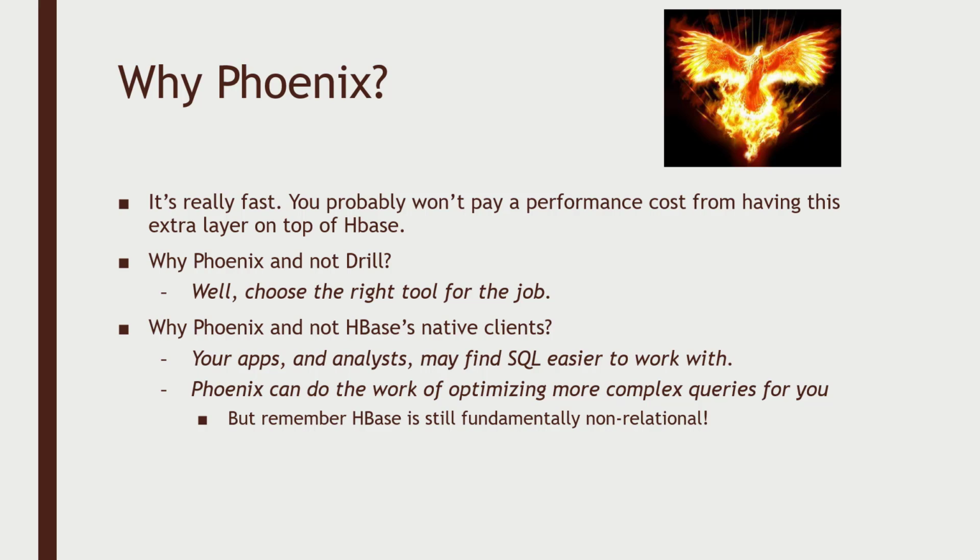Why would you use Phoenix instead of Drill, which can also talk to HBase and gives you a real SQL interface? Well, I don't really have a good answer, but you should always choose the right tool for the job, right? I mean, if you know that you're only going to be dealing with HBase data and you need a SQL interface for HBase and nothing else, why not choose the tool that focuses exclusively on HBase? Odds are the developers that are maintaining Phoenix are paying a lot more attention to HBase optimization than the folks at Drill, who have to support HBase as just one of many different databases that it interfaces with. That said, I'm still a big fan of Drill.